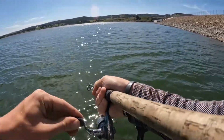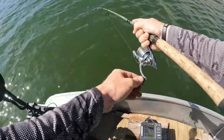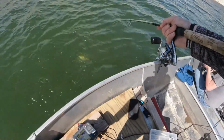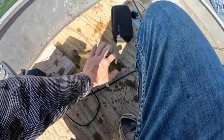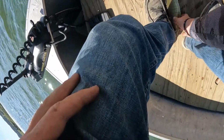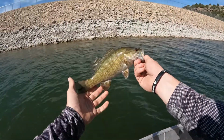There we go. Smallmouth, little smallie. Just barely hooked. Nice and easy now. Oh, there we go. Now we got him again. Popped right off, though. Hey, buddy, calm down here. Okay, Jimmy. Chill. Nice little smallmouth there on the old jerk bait.